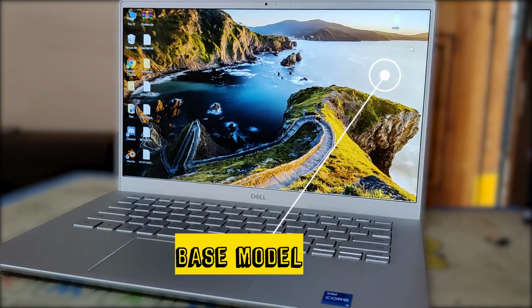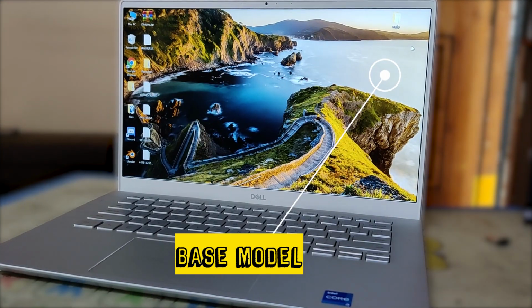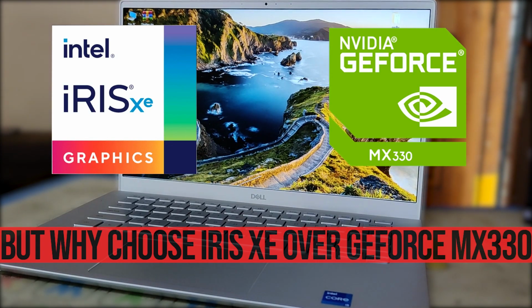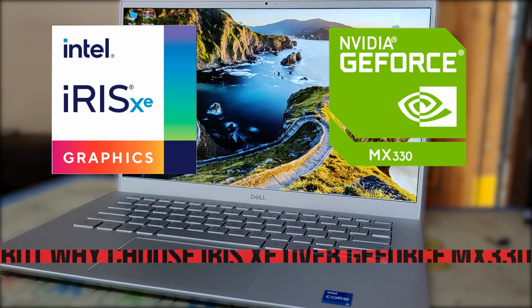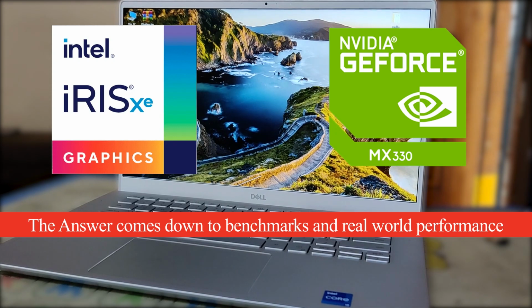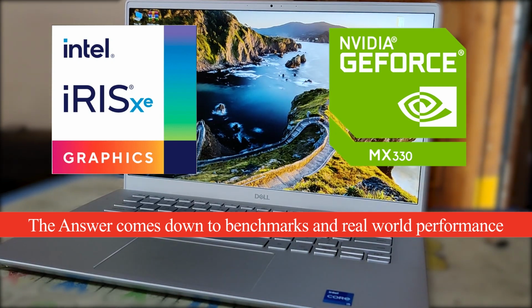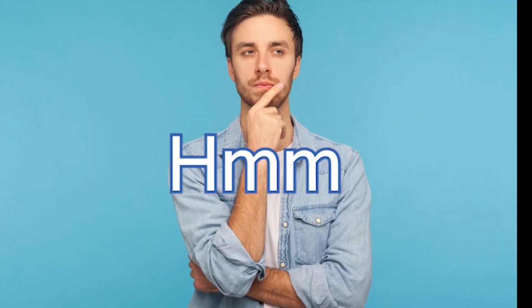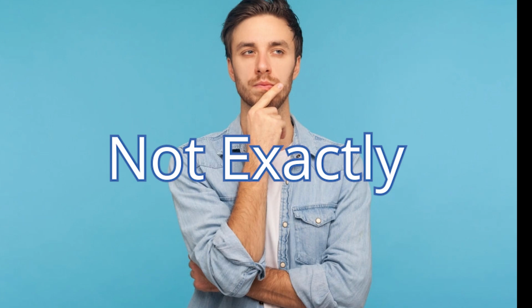Now the particular one I have is the base model with Intel Core i5, 8GB RAM, 512GB NVMe SSD with Intel Iris Xe graphics. Nothing fancy. So now you could ask me, hey, why did you choose the base model? Because the mid-range model should be more worth than this, right? Because for a couple thousand rupees more you get discrete graphics as well, right? Not exactly.